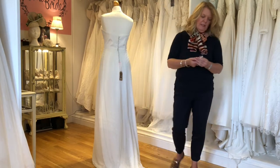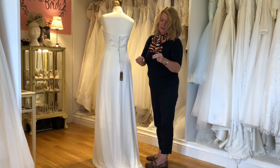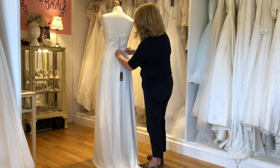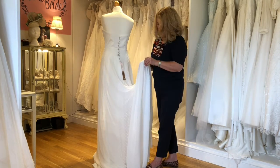The other way is these fantastic train loops, which I love. One bit there, so it's got a little clasp that goes in there. A bit like an earring? It is a bit like an earring, yes. So if we undo that button there, it just pops in. Pop that in there.